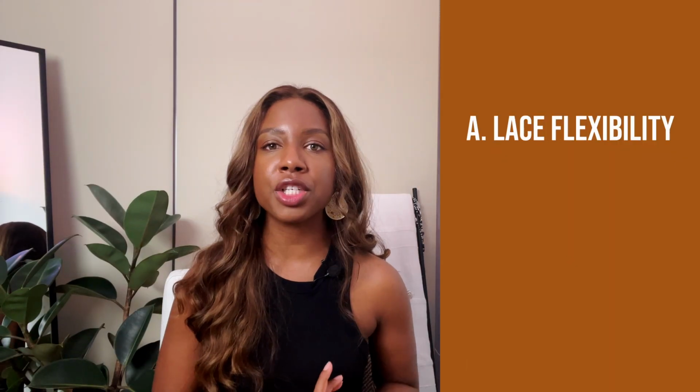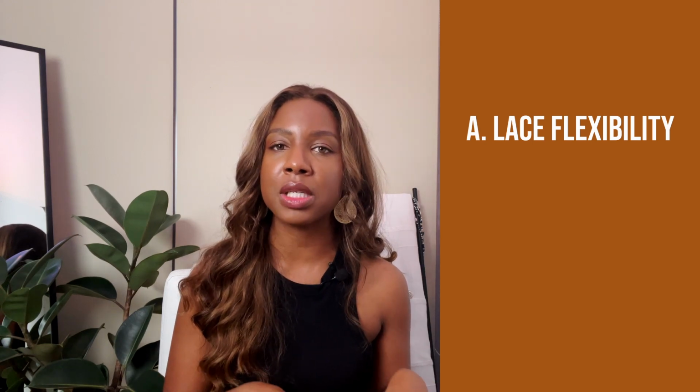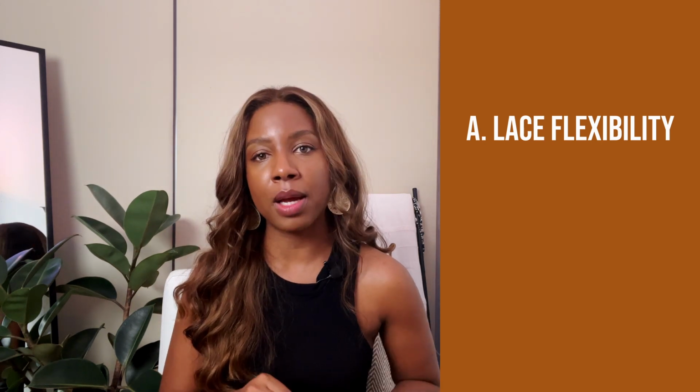A. How rigid or flexible is the lace? This is based on the concept that extremely rigid lace will do a poor job of blending with your skin. Also, as a wig maker, lace with the right amount of flexibility will make it easier to mold the lace when making a wig cap or wig foundation.